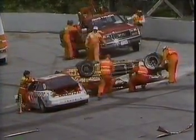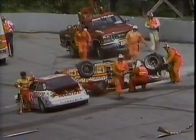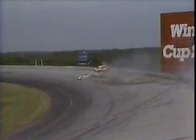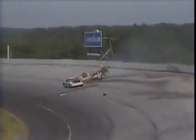Greg Sachs is quite concerned about Lake Speed, and Lake has not come out of that car, and Greg is there standing beside it. We'll have a real-time replay, and this will give you an indication of exactly how hard the car hit. You can see Lake Speed's car number 83 down on the inside as he lost speed. He really hit that wall hard.